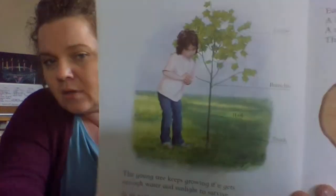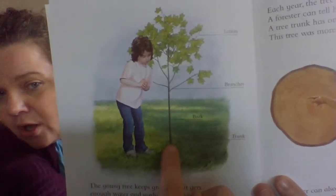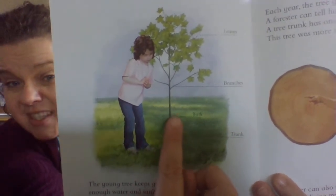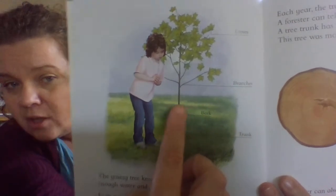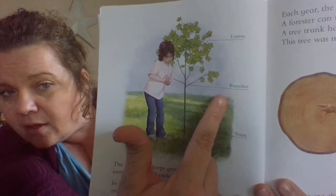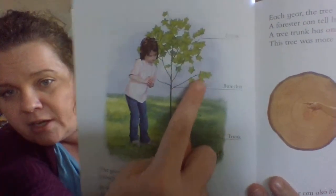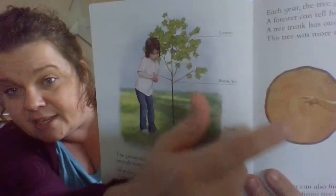Okay, let's take a look at it now. If you look over here, it's telling us here's the trunk of the tree, and then on the outside of the trunk is that really rough stuff called bark. And then up here we've got some branches. We've got branches coming off the tree now, and then we have leaves on the end of those branches.